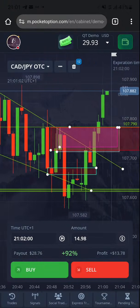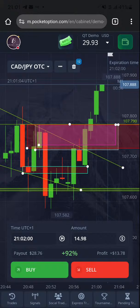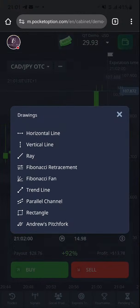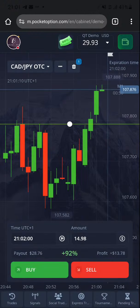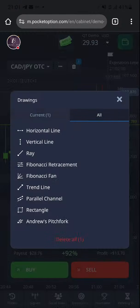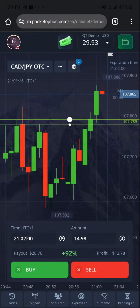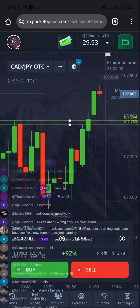Now, this is a very good trade. It's not a bad trade, even though it's a losing trade, and I will explain. Let me clear all this market and I'll redraw everything so that you see that it's actually a good trade. But it's a failed setup, and it happens sometimes like that we have failed setups.